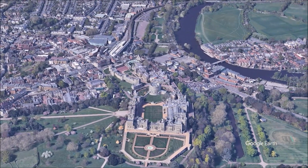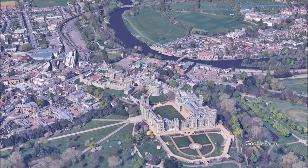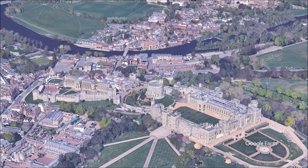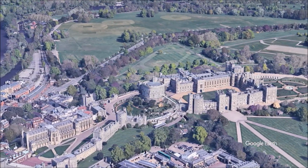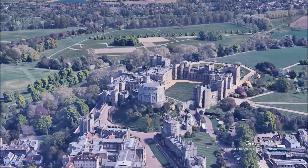Since the time of Henry I, who reigned 1100 to 1135, it has been used by the reigning monarch and is the longest occupied palace in Europe. The castle's lavish early 19th century state apartments were described by the art historian Hugh Roberts as a superb and unrivaled sequence of rooms widely regarded as the finest and most complete expression of later Georgian taste.